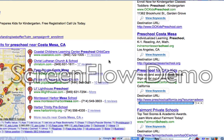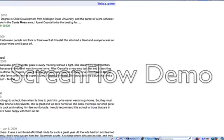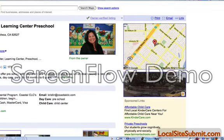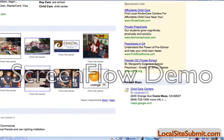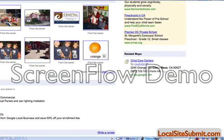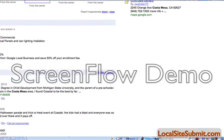When we submit these listings, we are hand submitting them. And not only that, we are adding content-rich listings, meaning we're going into each listing and writing really thorough descriptions. We're adding a ton of photos, and we're adding video to these listings. And then we are sometimes adding coupons or blog posts.